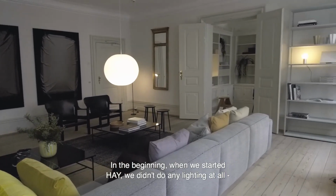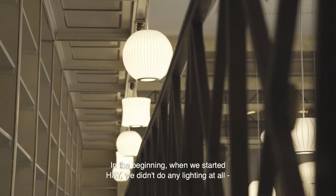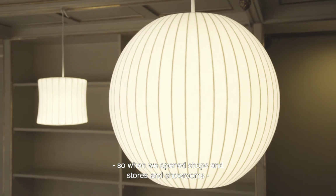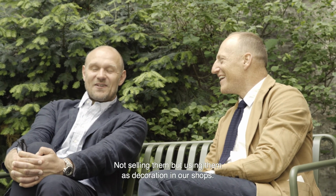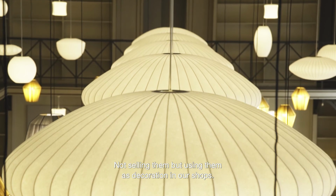In the beginning, when we started, we didn't do any lighting at all. So when we opened shops and stores and showrooms, then the Nelson lamps, they were always on board. Not selling them, but using them as decoration in our shops.